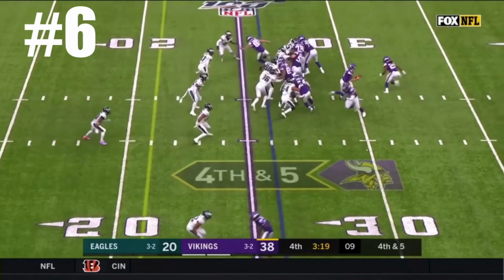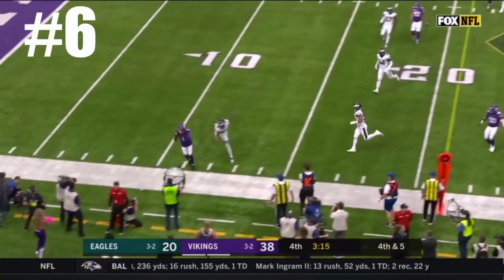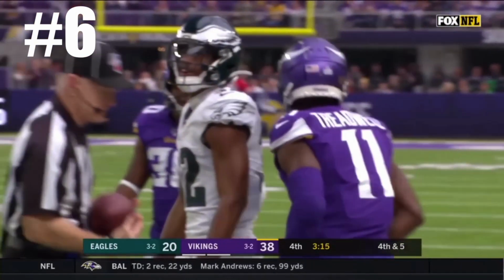Cousins, it's 4th down. 4th and 5, Cousins is rolling out immediately under pressure. He gets decked as he throws this ball. It's off his back foot, off platform, and he throws it 30 yards downfield to Laquan Treadwell into this tiny, tiny window right along the sideline.